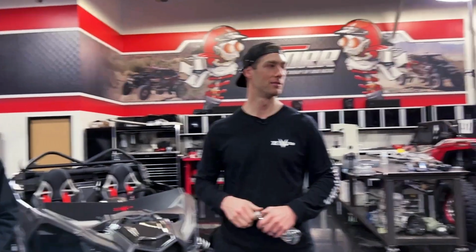Goal's definitely 8-second in the quarter. 8-second quarter, that's pretty impressive. So probably in the 140s as well. 150s, yeah, for sure. Somewhere in that range. Trans gear change, complete clutch change, I would imagine, and different theories on what we're going to do for shock. Very similar clutching and trans setup for that, but definitely a different shock package and tire package. Very cool.